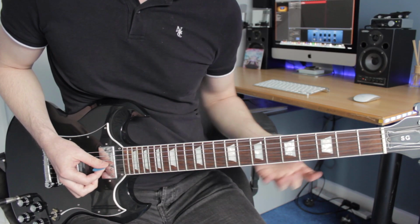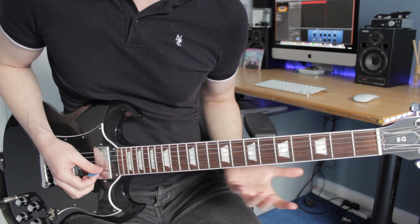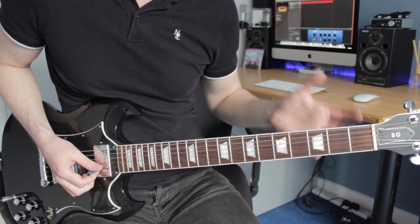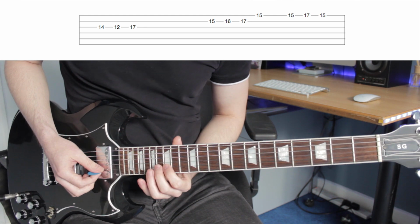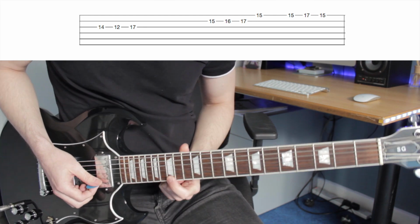We're nearly through now. As you can see, we started here and we're all the way up here now. And what we're about to play should be quite easy because all of the next parts are quite similar to what we did down here shape-wise. We're just an octave higher. So we're going to play the 15, 16, 17 on the 2nd string, and then the 15 on the high E.